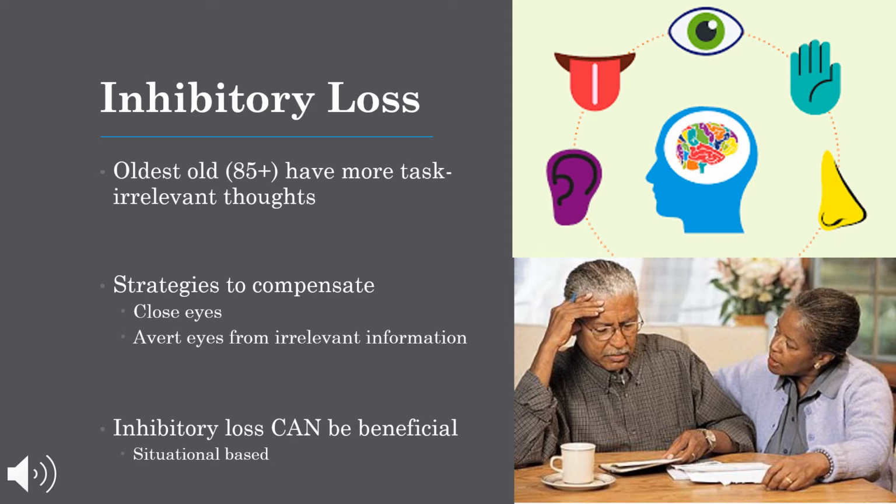There are some strategies that can be utilized to compensate for this, such as closing one's eyes or averting eyes from irrelevant information. By utilizing these strategies, older adults performed comparably to younger adults regarding auditory stimuli. Furthermore, it was found that inhibitory loss can be beneficial. When information was initially distracting and later on became relevant, the older adults performed better than the younger adults.